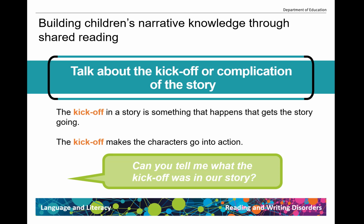A story might have a surprise kickoff, like you find a treasure chest. You might say, "Can you tell me what the kickoff was in our story? What got the story going?"